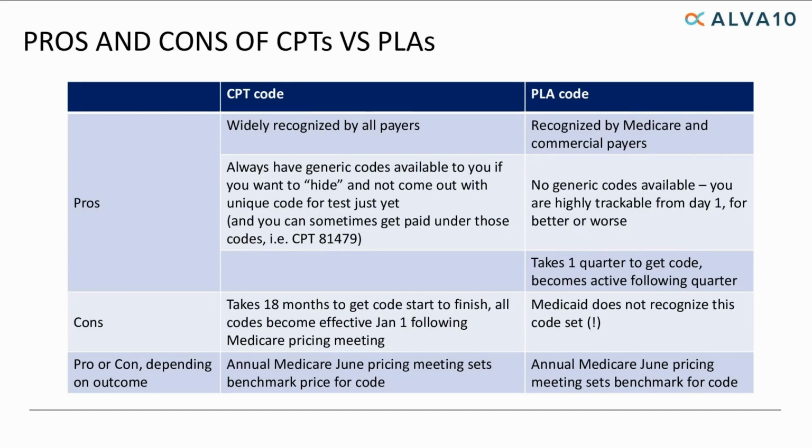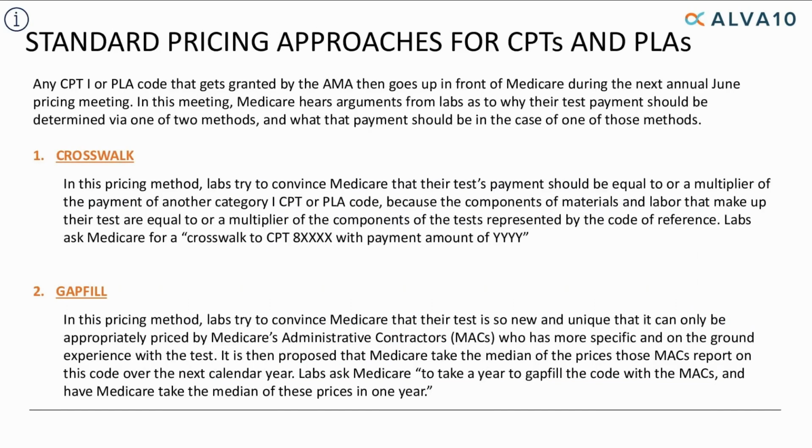So there's two different ways of pricing CPT codes and PLA codes, and those two methods are called crosswalking or gap filling. And you may have heard these two terms before, so I just wanted to define them really quickly.